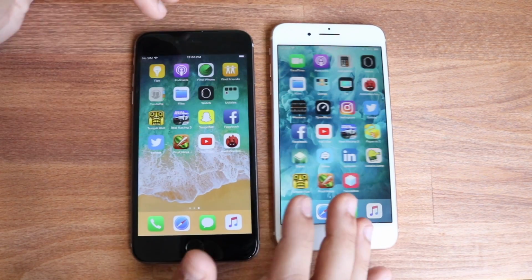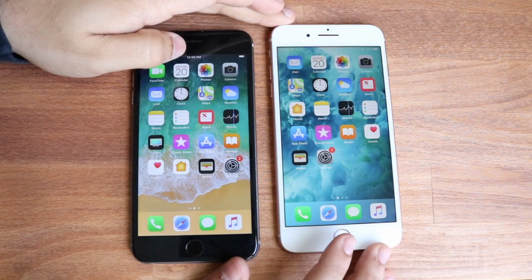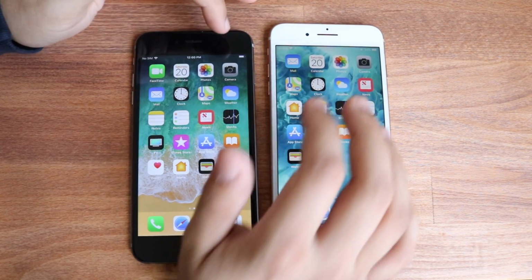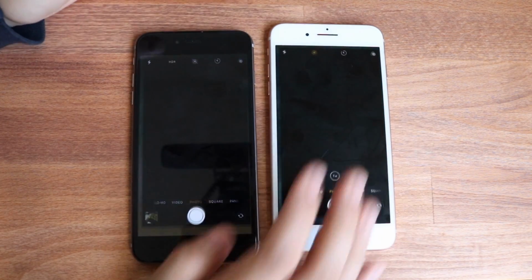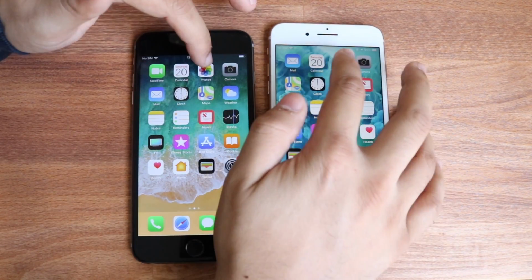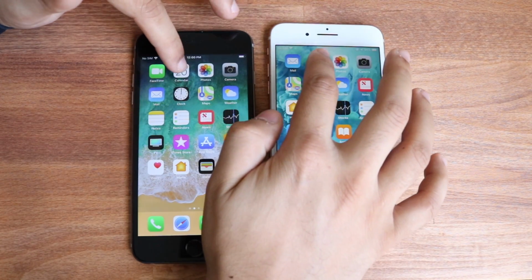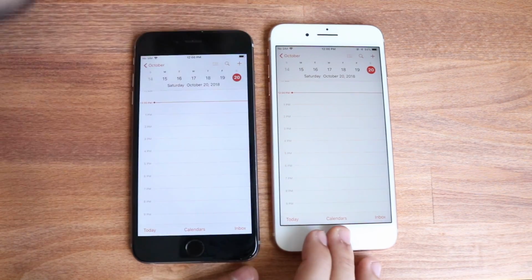I have the same exact apps on both these phones. Pretty much the same. I just have that emulator on here. That's the only different thing. We have both apps cleared out in the background. So let's just jump into it. Let's do the camera. 3, 2, 1. Pretty much the same. I noticed cameras are pretty much the same on both. Photos. 3, 2, 1. Same thing. Yeah, all these tests, they're pretty much the same.